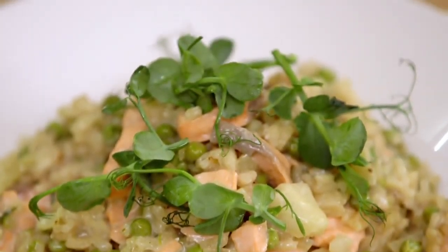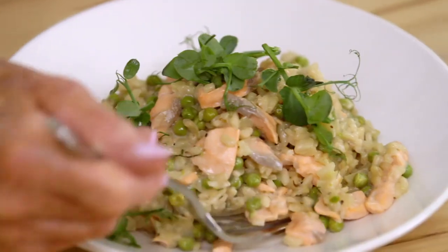You know, there's plenty of body in the middle of that rice. It's just cooked. It's lovely and creamy. The fennel flavour's coming through, and the salmon is just perfect. I don't just like it, I love it, and I'm going back for another one. Not bad.